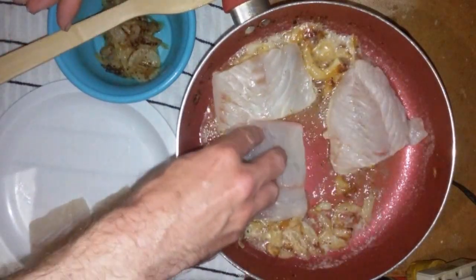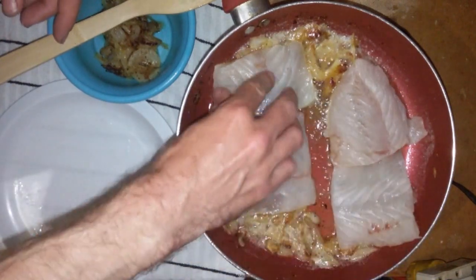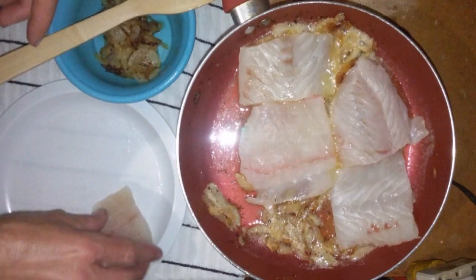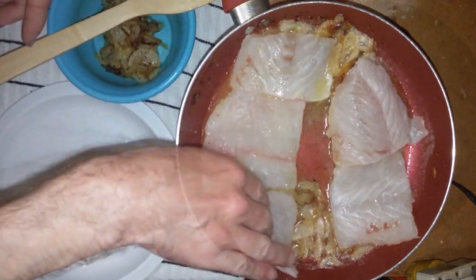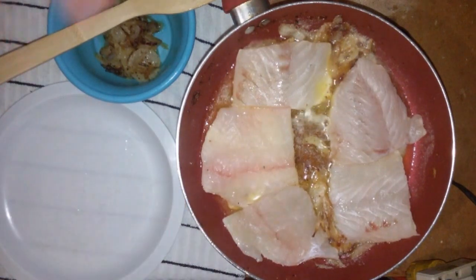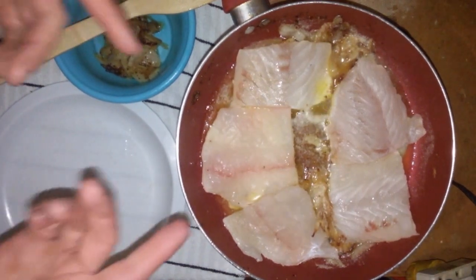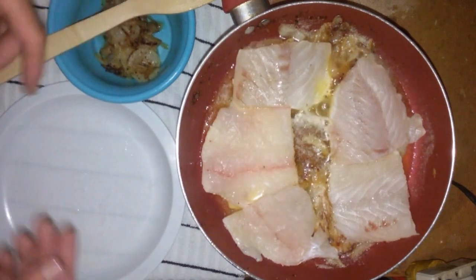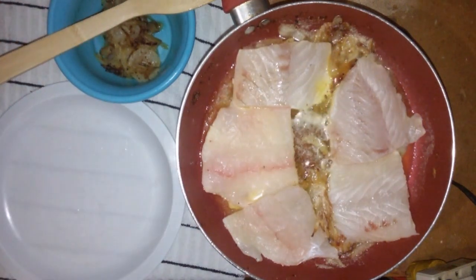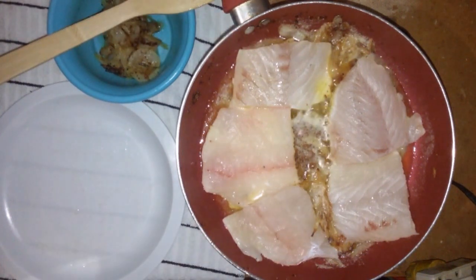Now I'm trying not to get the onions underneath the fillets because I don't want the onions to burn onto the fillets. If you guys have seen any of my other videos where I went fishing and took them home and cooked them, you guys probably already know that I kind of like to cook my fish at a fairly low temperature. I kind of like to do most of my cooking at a pretty low temperature, so we're gonna let those cook for a little bit.